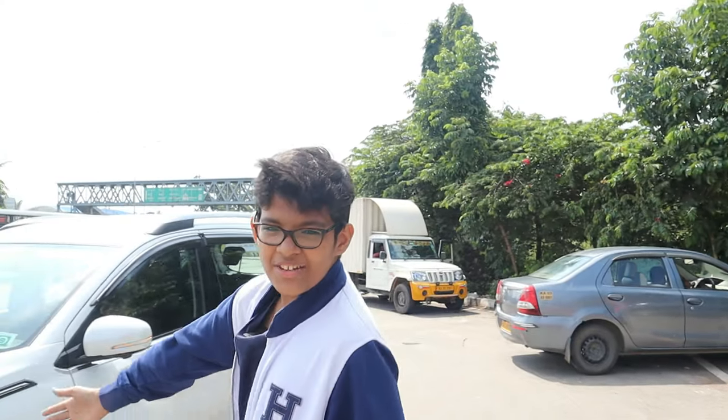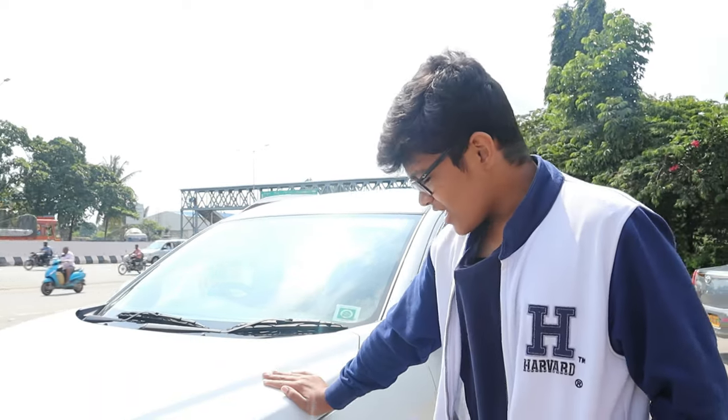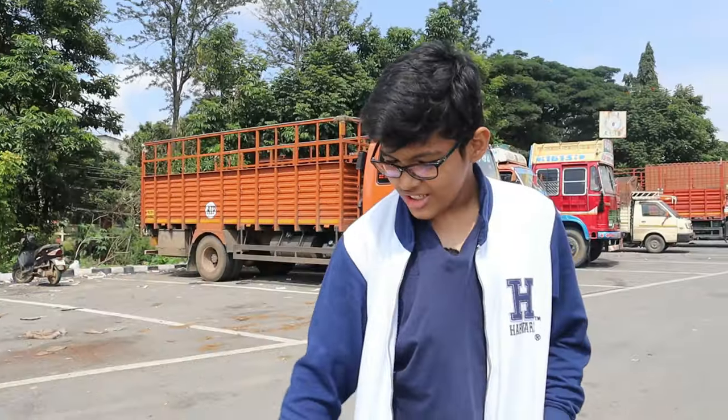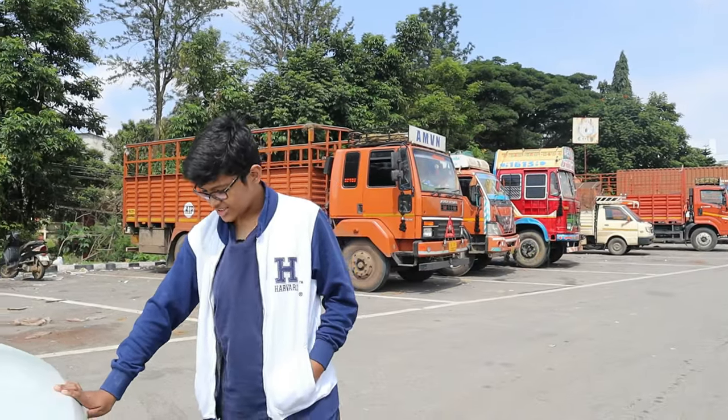I have my new car, which is the new XL6, and today we are going to talk about it. This car is so big. See these DRLs, we'll switch them on and see. And this car is in white color, so it's looking so good.